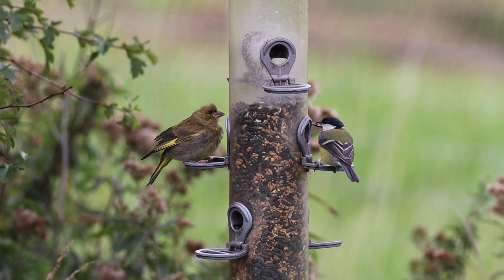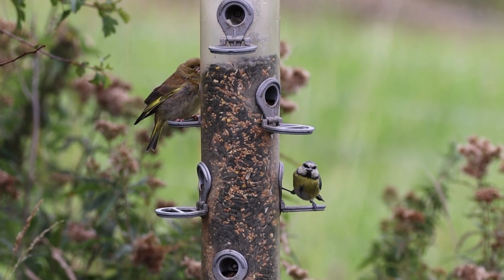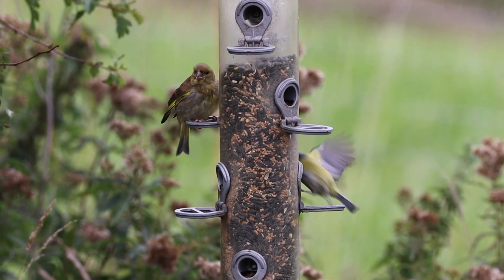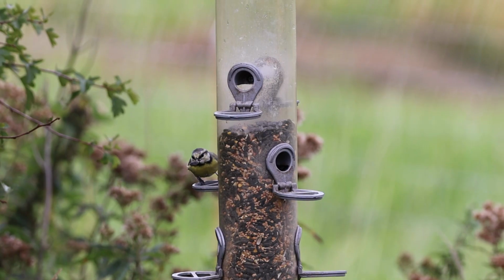During the winter it can form flocks with other tits, such as this blue tit, to look for food across gardens and the countryside. The blue tit is one of the most recognisable birds to visit our feeders, and some might say one of the most colourful and attractive. Feeding on huge numbers of caterpillars in the spring and summer, they feed on seeds and nuts during the winter.